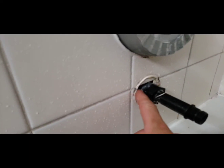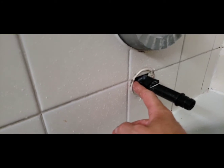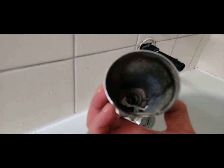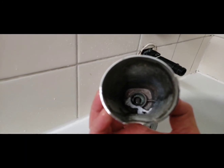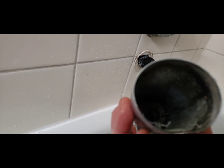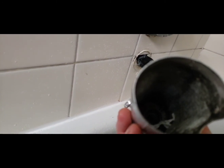What you're going to find is that there's a hole here, and it didn't get filled by silicone by the plumbers, so the water is running straight back from this tub spout, and I can see the tape did not work very well.